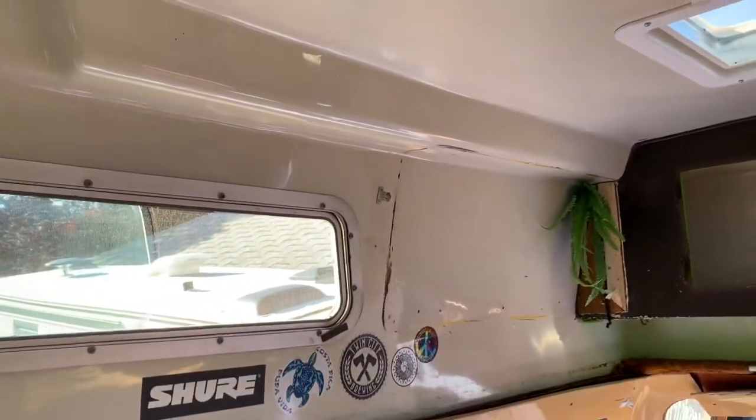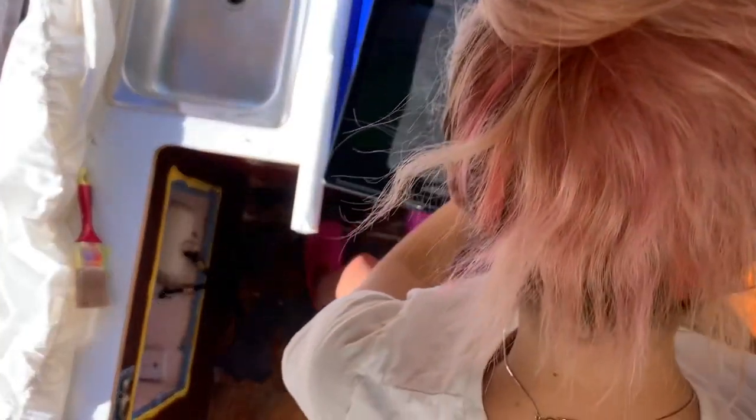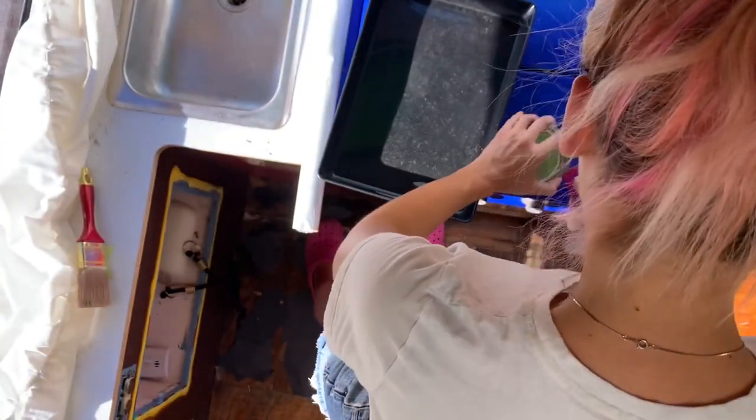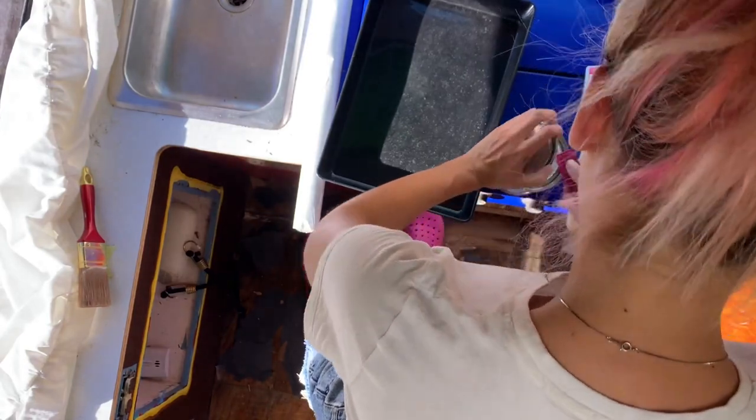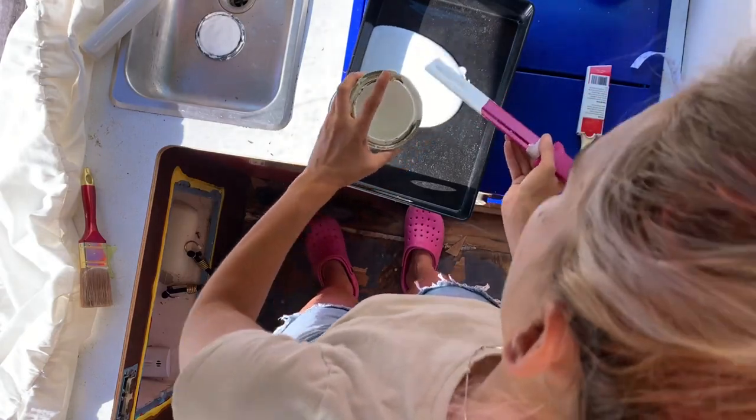This and that cabinet. I'm gonna start at the top and work my way down. Oh God. Okay.